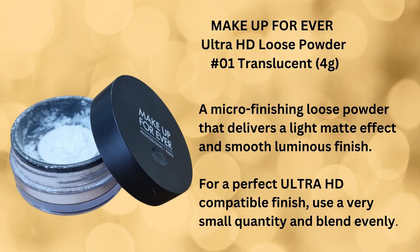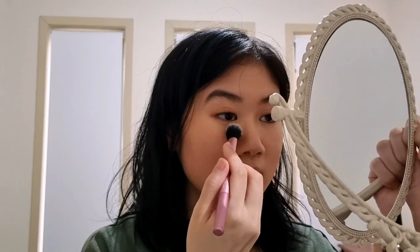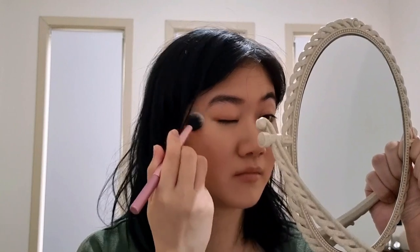As soon as applying under eye concealer, I'm using a setting powder by Makeup Forever to set the under eye area to prevent creasing. The product comes with a mesh on top that prevents overspilling.